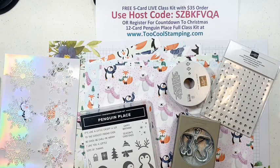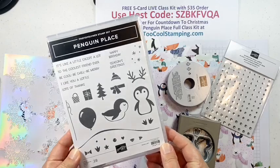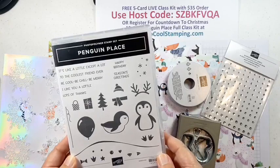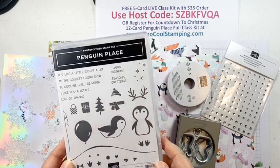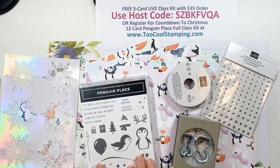So you'll see that, and what you get in the 12-card kit. This is the basic kit. You're going to get the Penguin Place stamp set, adorable images, and lots of fun, really all occasion. It's not just Christmas. You can use it for birthday, thank you, just thinking of you type of things. So that's going to come in your kit.